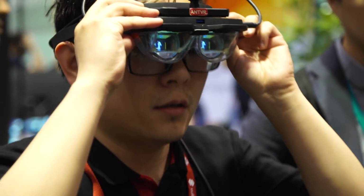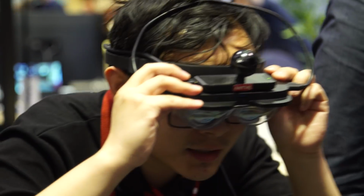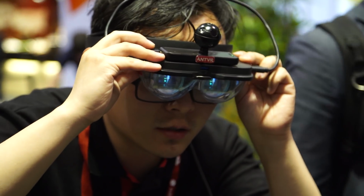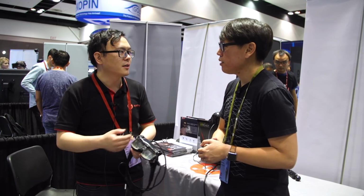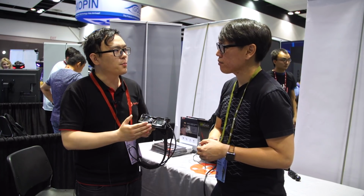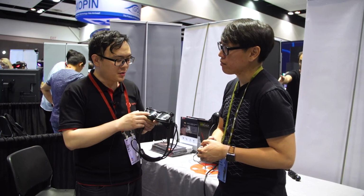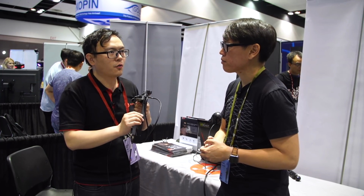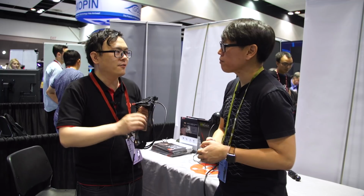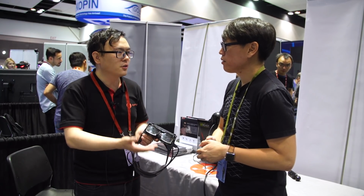That's very complicated, but actually it can be much cheaper than a waveguide, because a waveguide solution is more expensive than this. So that is very suitable for making a consumer product. Right now we're having our Kickstarter, and we're only charging people for the glasses around $450 to $500. So that is a very affordable price for consumers and for developers, of course.